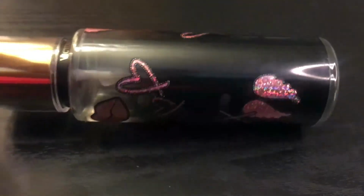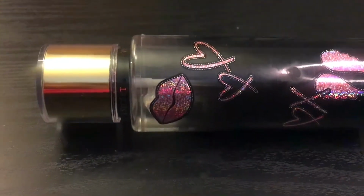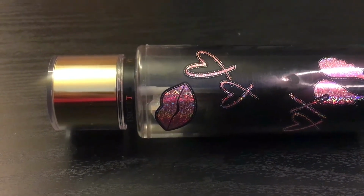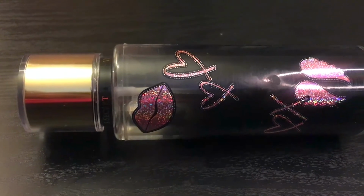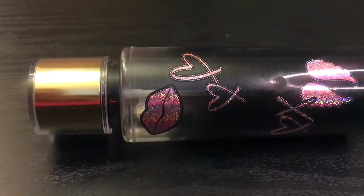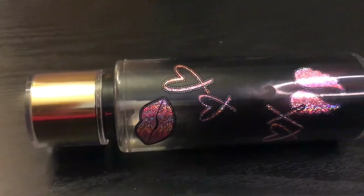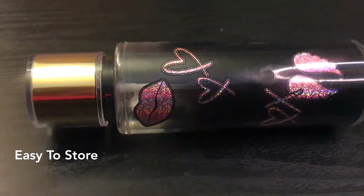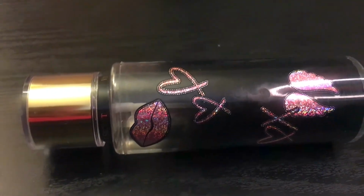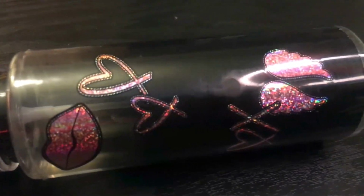So typically what I like to use this for is if I'm going out somewhere at night or going to dinner. Yes, I am 21, so I do go to clubs and bars. If I'm getting ready at a friend's house, I'll bring this and wear this. Or if I'm going to the club on a Saturday night going out in the city. It's just that perfume that screams nightlife. It's black, it has these cool red, pink, sparkly designs on it, which I love.